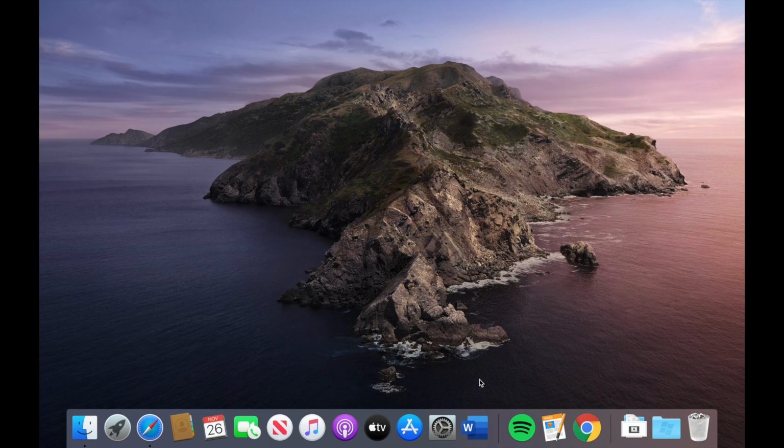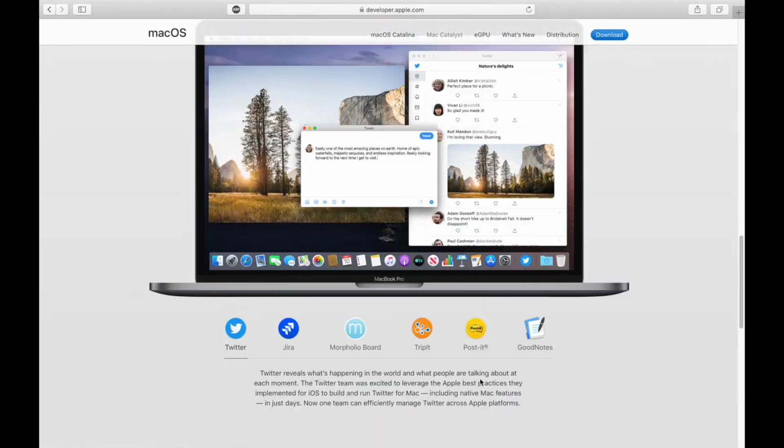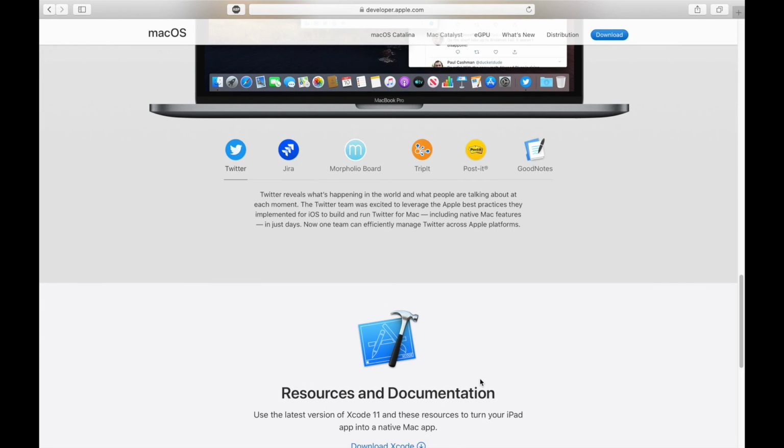Hey guys, to finish off, I just wanted to mention something called Project Catalyst, which Apple is currently working on. And this project is all about Apple porting iPad OS apps or iPad applications onto macOS Catalina, which means that in future you'll be able to run many more iPad apps on macOS Catalina. At the moment, if we go into the developer website and if we scroll down here, you see that already a few applications from iPad OS allow you to run onto macOS.